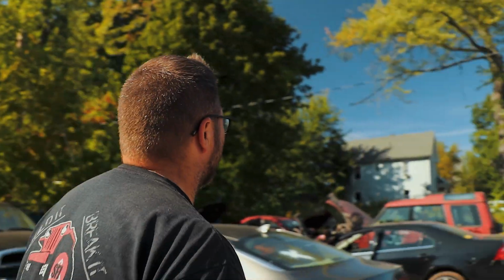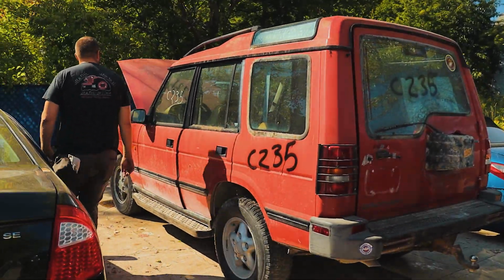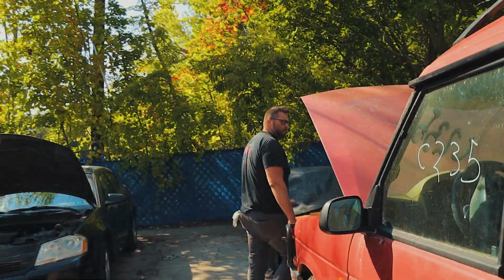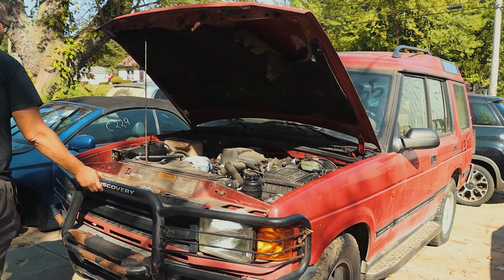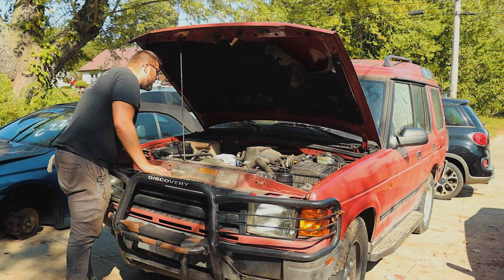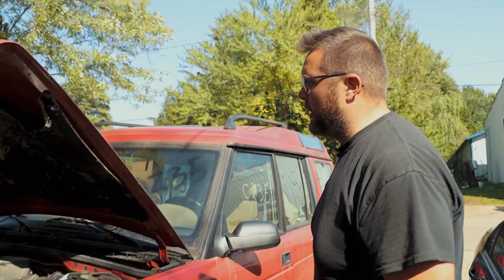Look at this, this is a Land Rover here. Discovery SE7. Woo! This thing was a machine in its day. Look at this, the grill guard. V8. Yeah, that's what's up. We could still wheel this.